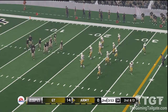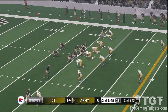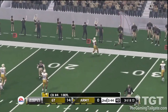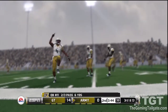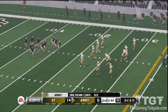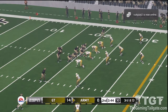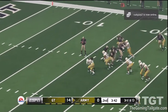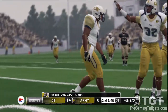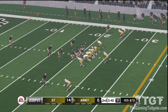From their own 21-yard line, 2nd down. As a defender, you want to keep your hands up. Maybe you can come away with a pick or at least deflect the ball. With the pass, incomplete. Number 21, the intended receiver on the play. That'll bring up 4th and 13.